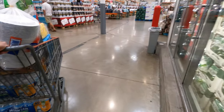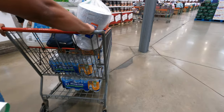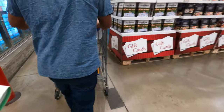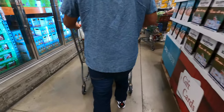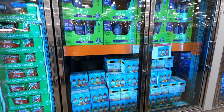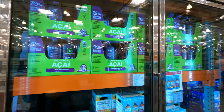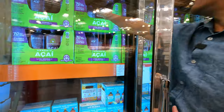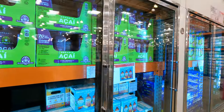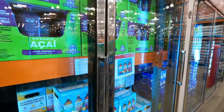So next we're gonna look for some juice. There's supposed to be some Sambazon, I'm probably saying that wrong, organic acai super fruit juice on sale. Here it is. And it's $4.99. It's $3 off. It's regularly $7.99. And this stuff is delicious. So you can drink it on its own. I like to use it in smoothies, so we make smoothies for our kids. And this is fantastic for the smoothies.